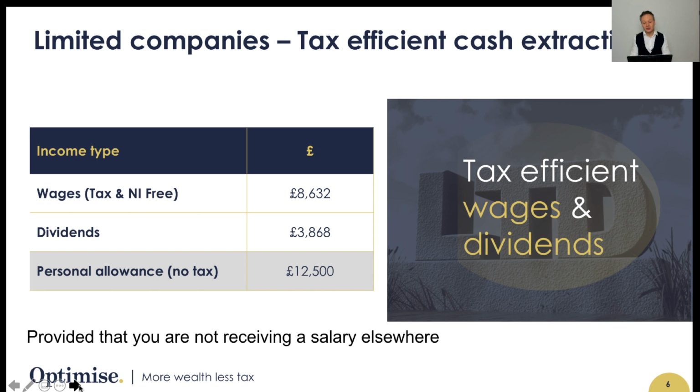And what I want to do now is talk about the best way of taking wages and dividends out of your limited company. And we should know by 2021 you have a basic allowance of £12,500, which basically means you can earn £12,500 and you would suffer no tax at all. So no income tax on your £12,500.